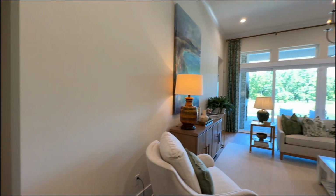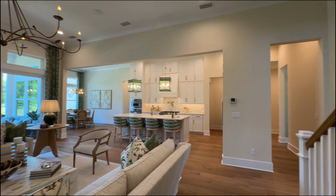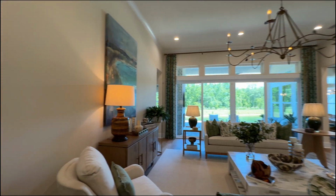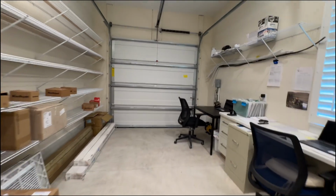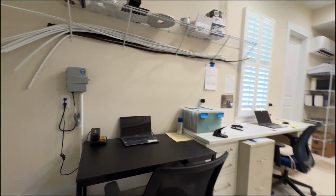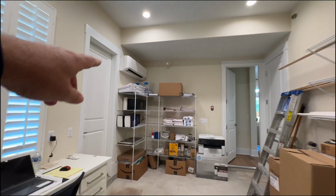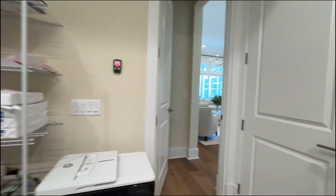So just so I don't lose anybody or get confusing, here is our living room, kitchen, and there you are. Okay, I know this looks like an office, and that's because it is, but yeah, like the construction managers, I would imagine this is their office, but in a normal world, it would be a 1-car garage. So here you go. Yeah, they got an AC in it, which it will not have that after they move out, I'm sure. Cool, yep, anyway, all right.